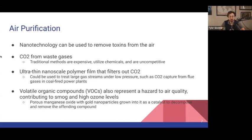Similarly, we have air purification, which in principle isn't too different than water. Of course, the details vary a bit, but it's essentially grabbing all of those contaminants and pollutants and just removing them from the air, capturing them, separating them, and disposing them one way or the other. So nanotechnology can be used to remove all sorts of toxins from the air. And again, another few examples.